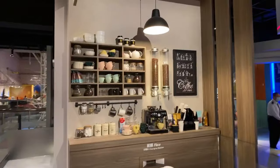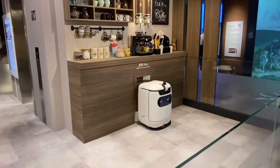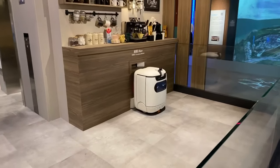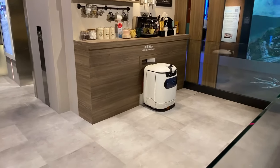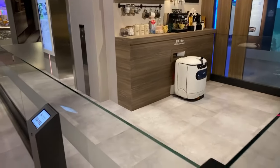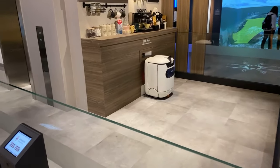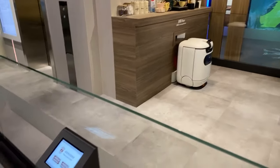Okay, let's move on to the next robot. This is autonomous Rise robot. Look at that cute little thing. The main function of this robot is to receive and deliver meals and parcels. Okay, let's see how it works.